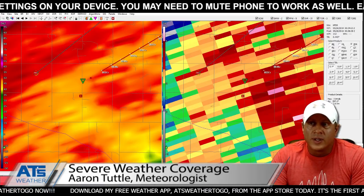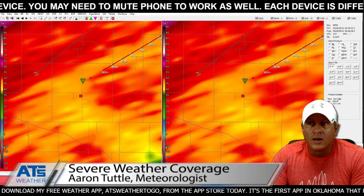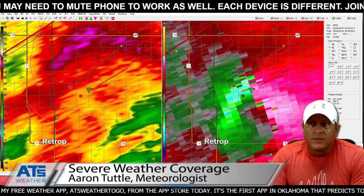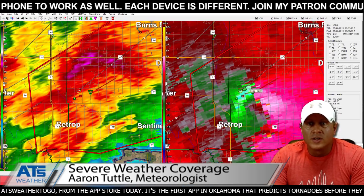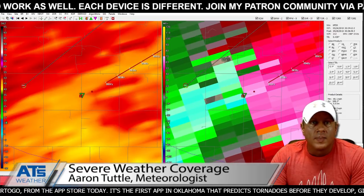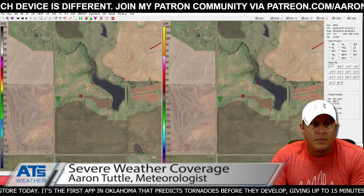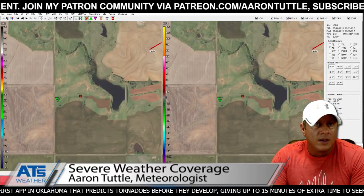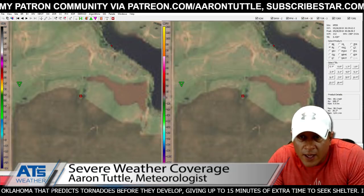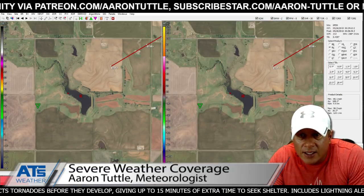Let me see if there's any debris signature. There is not, so that's some good news so far, but the wind speeds within this are going to be, as I said, strong enough to produce a significant tornado. Let me look underneath this real quick. There's a small pond that this particular tornado is going over right now. Let's see, what else do we have down here? Just a couple of trees, and that's it.